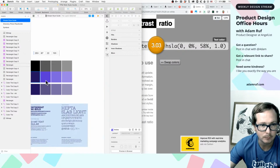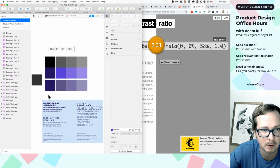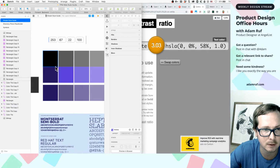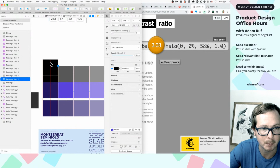So I think I'm probably going to end up doing some combination, although we'll have to see. Let's do my combo one now. So kind of the black with a hint of purple.